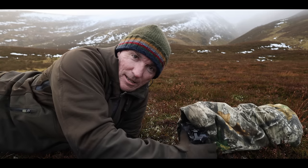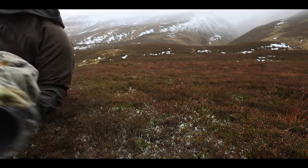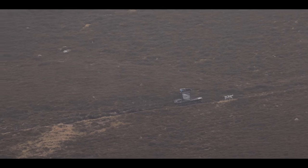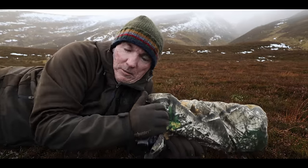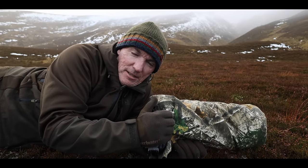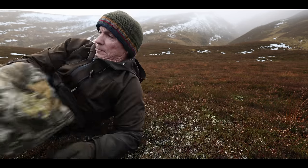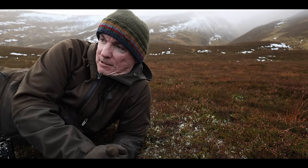See if I can get some on this camera. The hare won't mind. Well, I'm pleased to say that there is no deer on the back of his mobile, so no deer today. But no, I'm going to leave these three hares in peace now and head back to the car.